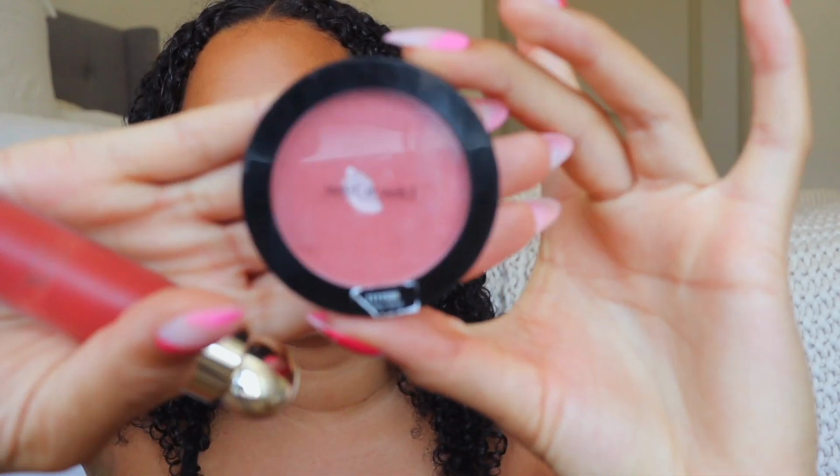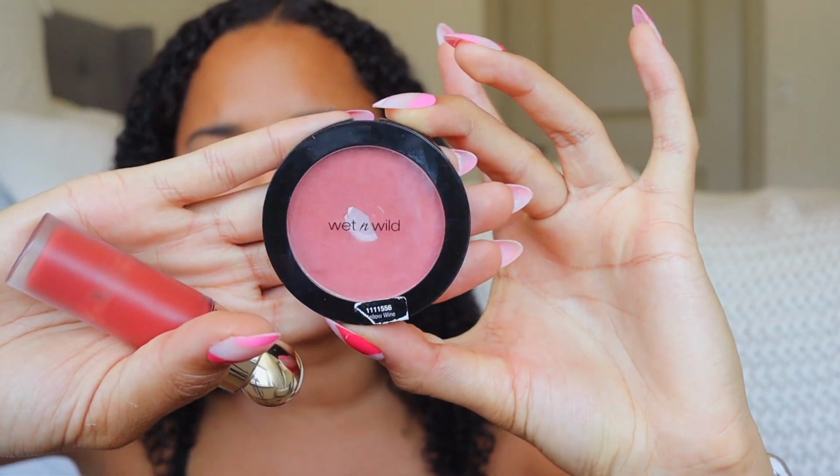It's been 2 years and it's just now starting to run out. And then I also will sometimes put this one on top or use it separately, Wet n Wild in the shade Mellow Wine. These two for the past 2 or 3 years have been my go-to. I don't think I've ever tried a cream blush before, so we'll see how it goes.